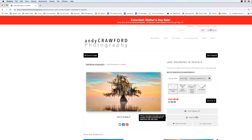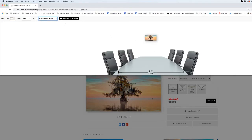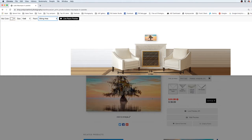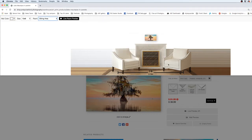Just below that is wall preview, and it's exactly what it sounds like. We've got a list of different room settings that you can choose. And so let's say that you have a fireplace that you're going to want to put this over. It puts the print that you're interested in right there on the spot above the hearth.